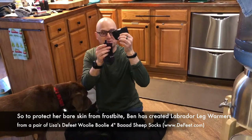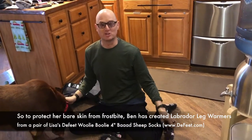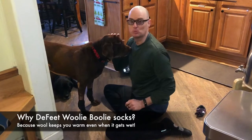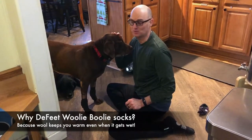I've actually cut the cuffs off them and I'm going to use those to make little leg warmers for my chocolate Labrador. The reason we're using cut-off Woolly Bully socks from Defeat to keep her legs warm is because they have a high percentage of wool in it, and we know that wool, when it gets wet, maintains warmth.